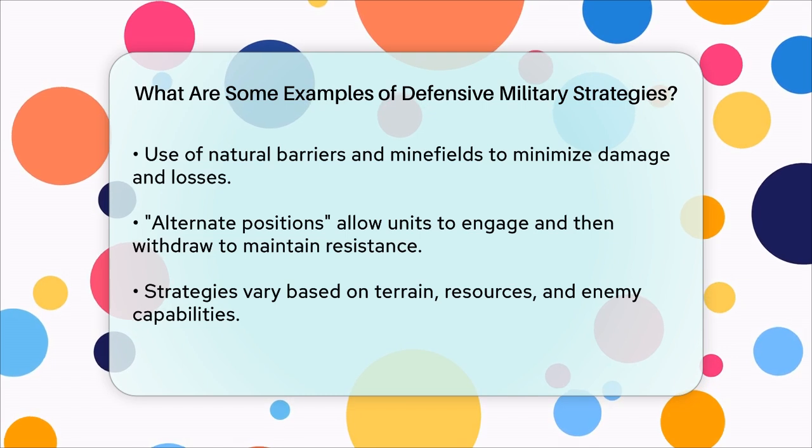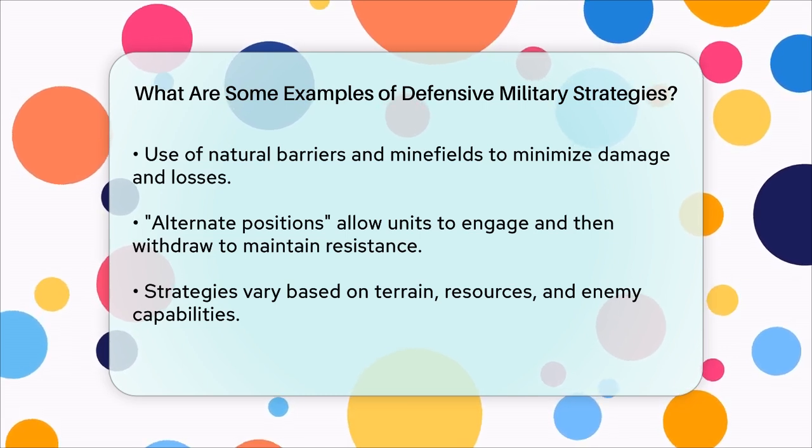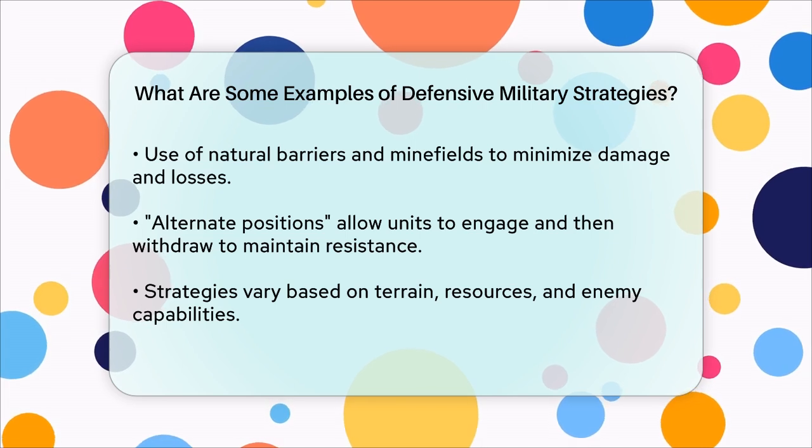These strategies highlight the complexity and variety of defensive military tactics, each tailored to the specific terrain, resources, and enemy they face. By understanding these methods, we can appreciate the strategic thinking and planning that go into protecting territory and troops.